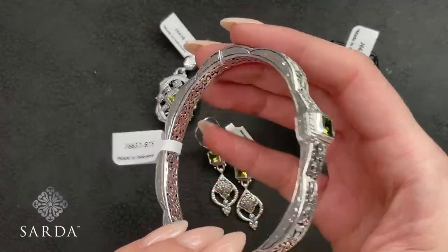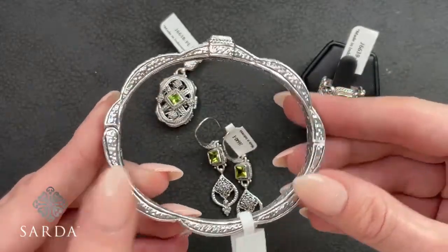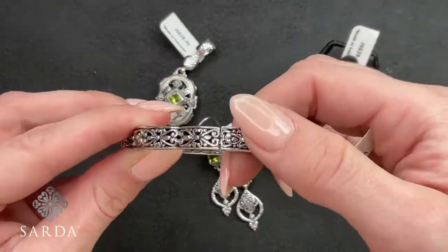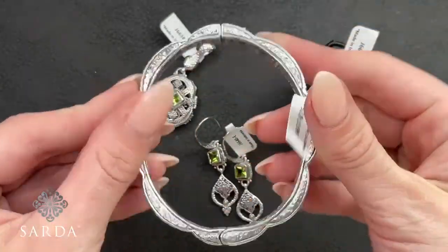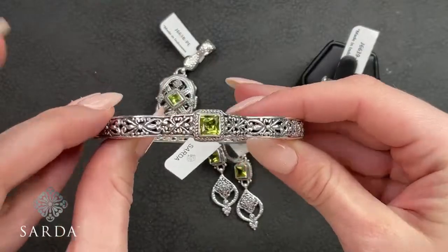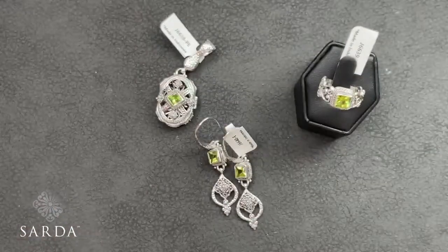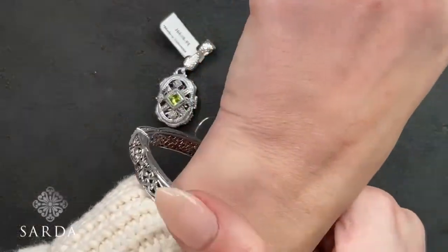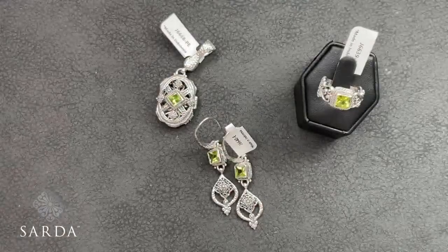J6637 on the bracelet. It's an oval bracelet, 7.5. It's going to fit a 7 to a 7.75 inch wrist for $179.99. Push button closure, Janelle Adair accents, princess cut peridot. That's J6637. See, Victoria said I said it like we wanted to leave.